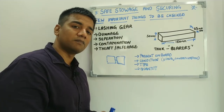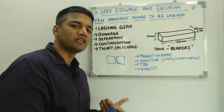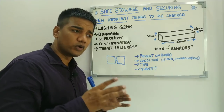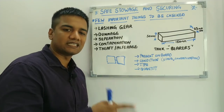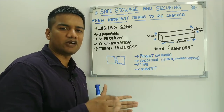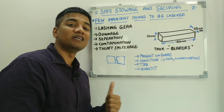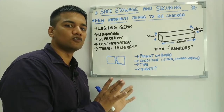Coming to separations, there are various methods of keeping the cargo separate from one another so that contamination doesn't take place. What are a few methods? One is with the help of dunnage, as we have discussed. Second, you can use gunny bags, plastic sheets or tarpaulins. Then you can also separate the cargo by a hold or a compartment, or by decks or bulkheads. All these methods can be used to separate the cargo from one another. Why are we doing this? Because we don't want the cargo to get contaminated, hence we separate them. Whatever method you use has to be in accordance with the codes, which have the guidelines given under them. You just need to follow those guidelines.